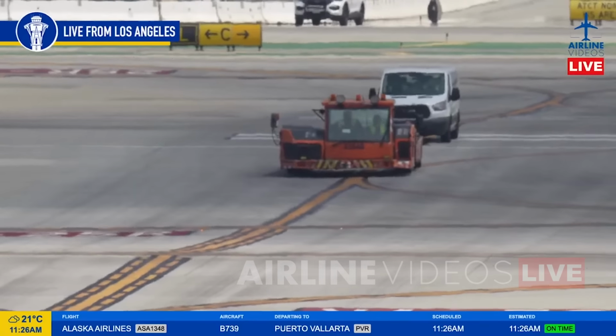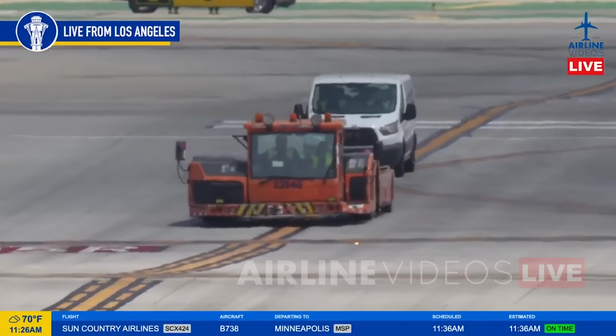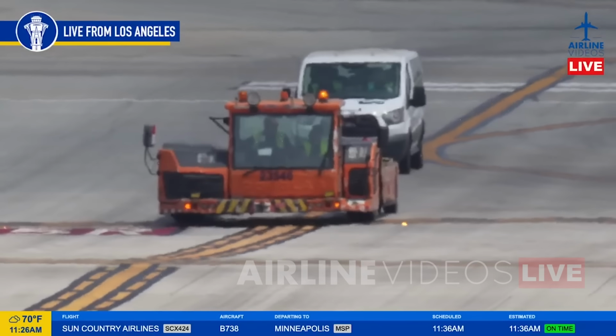Unfortunately, they lost the ability to steer the nose gear.